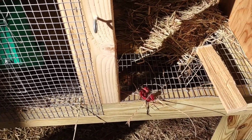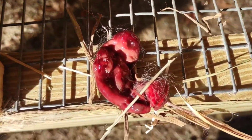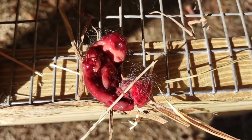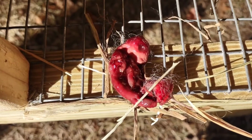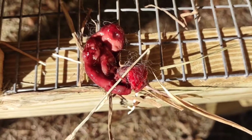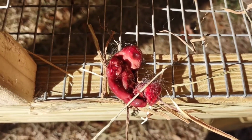Alright, so I just went out to check on Foxy, and it looks like she's having a miscarriage. This is her first time being pregnant, and she's had a miscarriage. There's been a couple of these throughout the night, so it's pretty unfortunate, but we'll be keeping an eye on her.